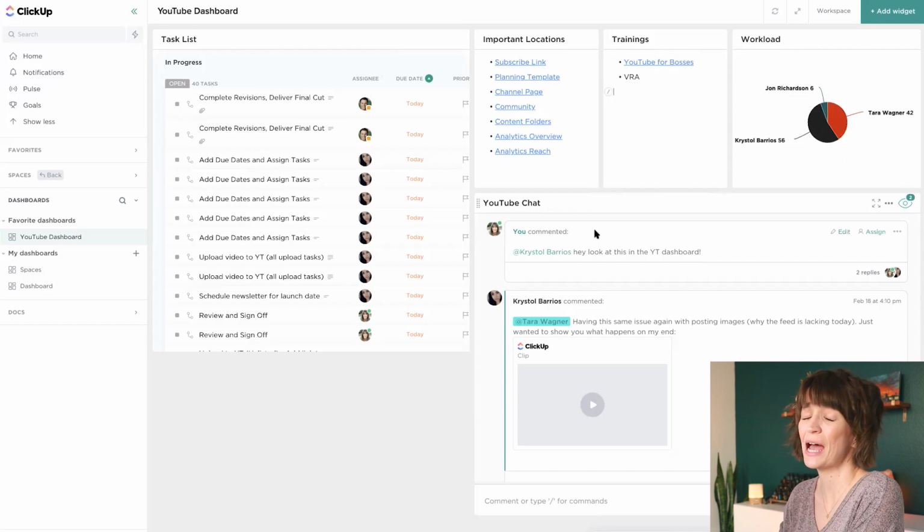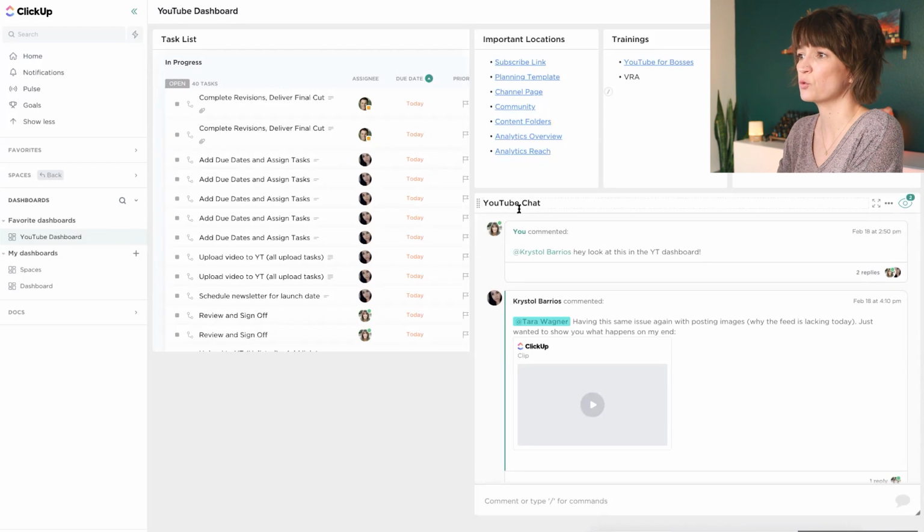And then we also have chat. This is really cool because if you're using something like Slack or some sort of messaging system for your team, you can actually have those within each space and also put it in your dashboard. So this allows you to message back and forth with the people in that space or to tag people and be able to keep your communications in the same place that you're keeping all of your projects.